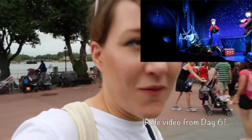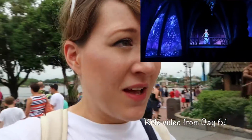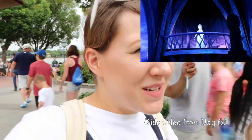We actually just had a photo pass in China and didn't go in China. We just had a picture outside of it. But we're back in Norway for one reason and one reason only. The cafe. No, we're not. We are back for Frozen Ever After. It's our tier one fast pass for today. It's our tier one for every day that we are coming to Epcot. And I'm super excited to do it again.